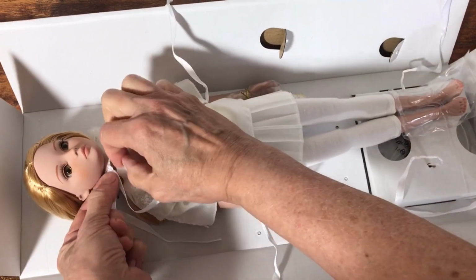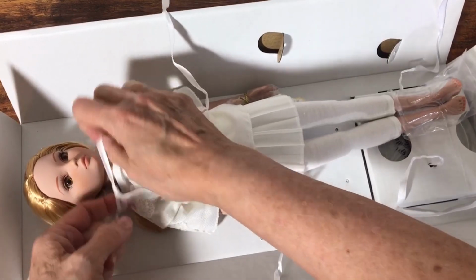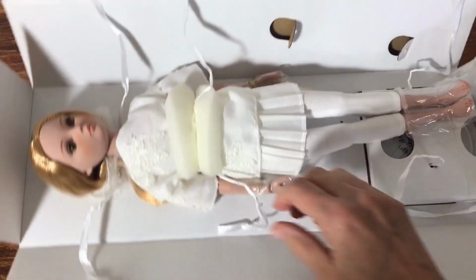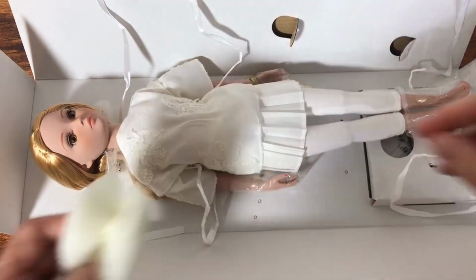I like that they have the ribbon, because then you can reuse the ribbons. So that's always good. That's good packaging. I'm trying to remember what her release date is. I'll put a comment or something here to show you the release date.